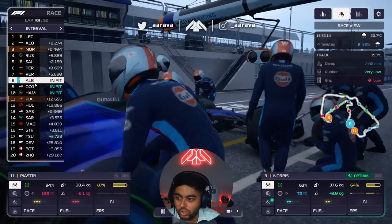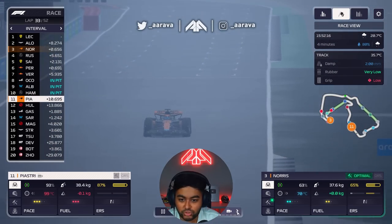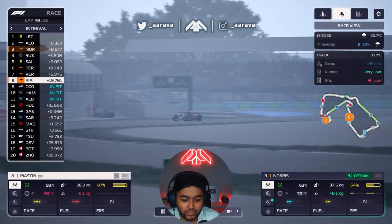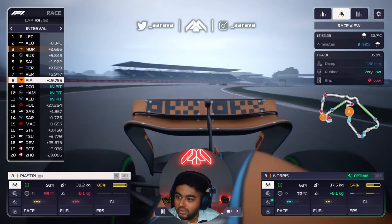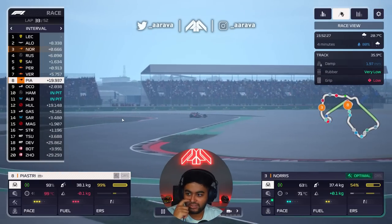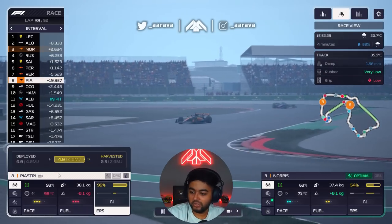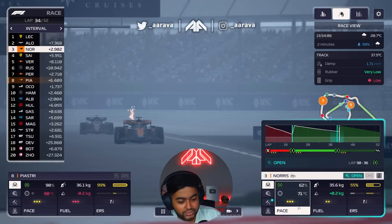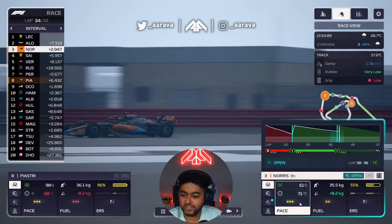Hamilton's in the pits. Ocon, Albon, Piastri flying through. Where are the cars? I think we're good. That's Ocon. So we've overtaken Ocon and Albon, I think. I think both of them were ahead of us. So good gain there by Piastri. Right, going to go Lando standard till the end. I think you should be able to make it to the end like that.